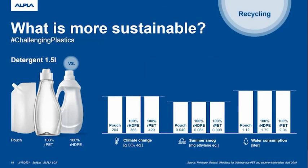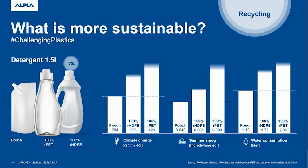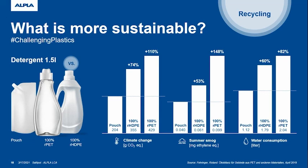We also made a calculation with recycling content. We compared a 100% recycling content PET bottle and a 100% recycling content HDPE bottle with the pouch. And still we can see that the pouch, again caused by the low weight of the packaging material, is the most preferred option for the environment.